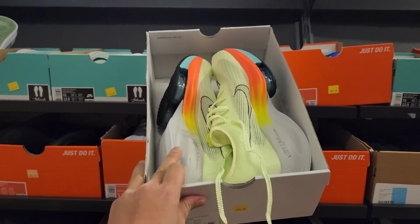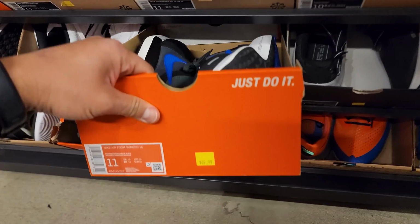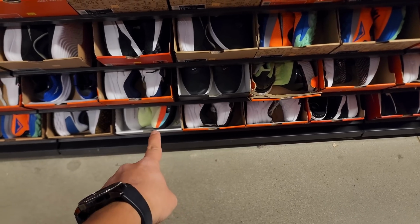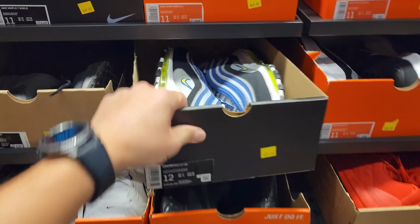Okay, we see multiple of the Alpha Fly Next percent. So, all right, I'm gonna be able to get one the next time I come back. Back to the 11s. Vomero 16s going for $70. Another Vaporfly Next or another Alpha Fly Next percent right there. Size 11. You know I'm getting lazy when I'm just pointing down there.